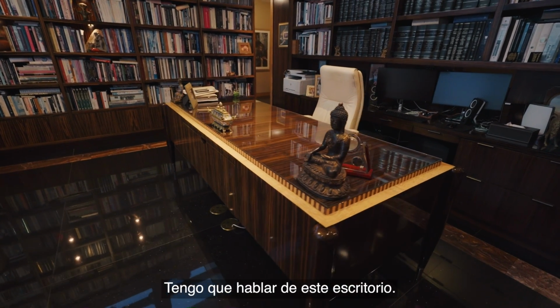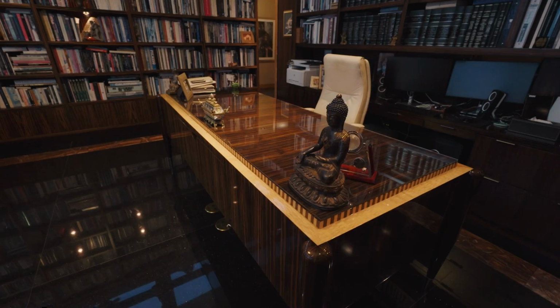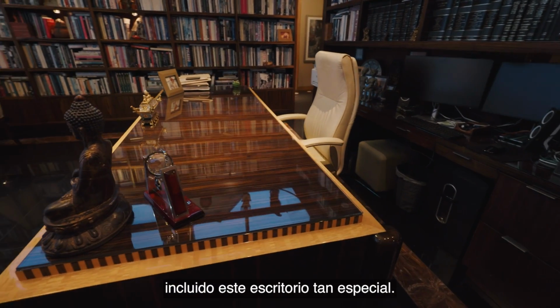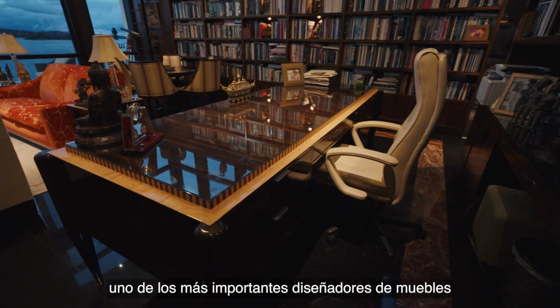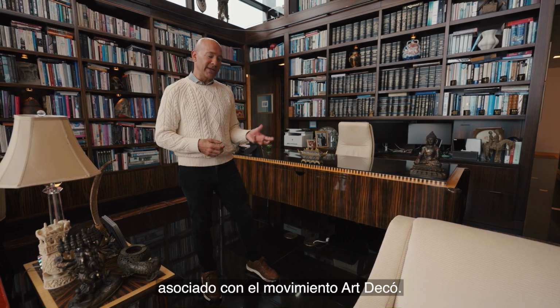I've got to point out this desk, right? It's very special, and it's one of my favorite pieces of furniture in the home. Much of the furniture in this home is custom made, including this very special desk. It was inspired by Émile Jacques Ruhlmann, one of the most important furniture designers who's associated with the Art Deco movement.